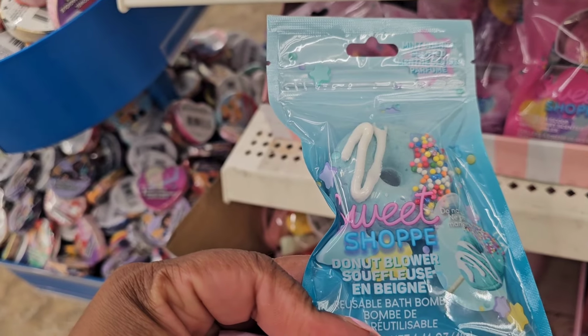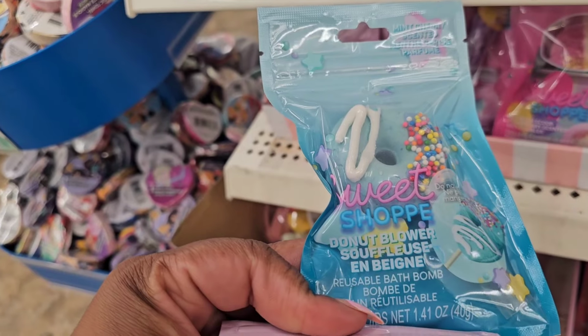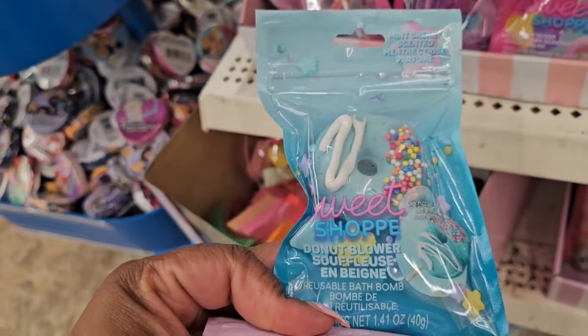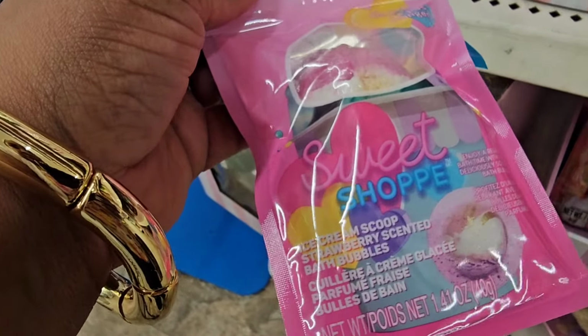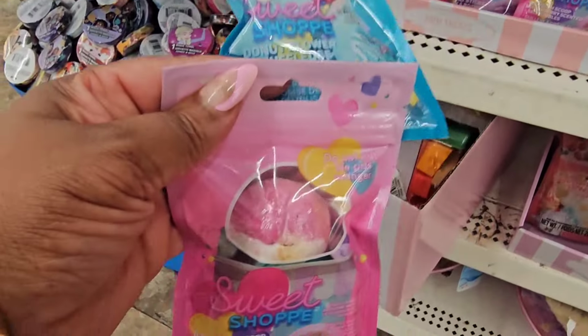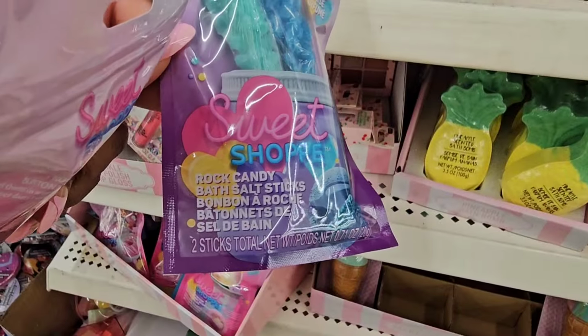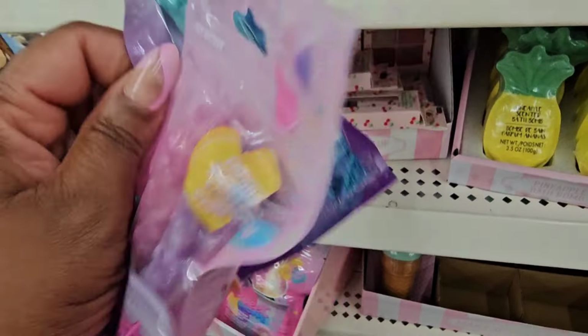Donut. Reusable bath bombs. Okay, so this is a donut reusable bath bomb. Don't ask me how it's reusable. But this is bath bubbles. So this is something different. Two different things. This reminds me of rock candy. Rock candy bath salt sticks. Okay.